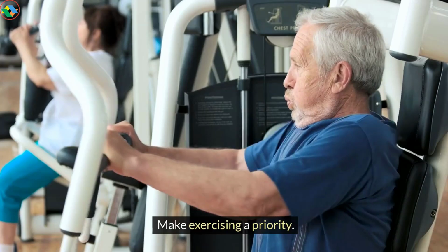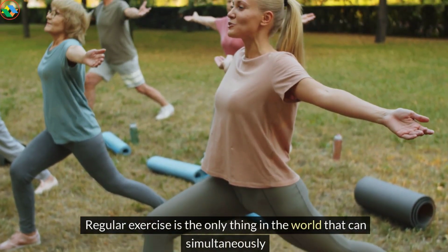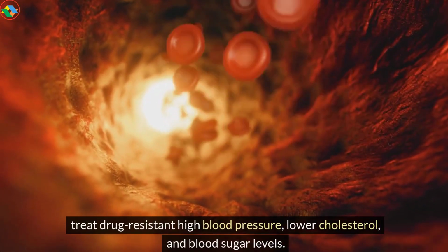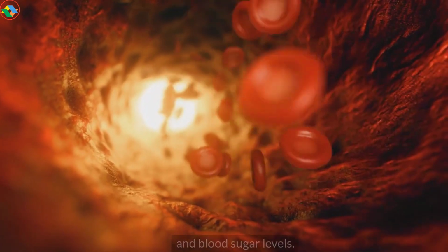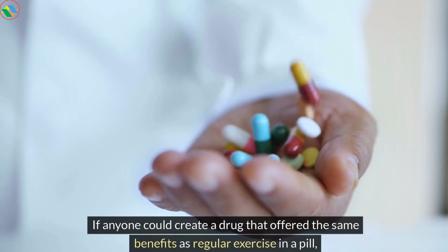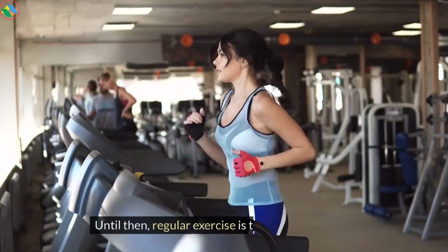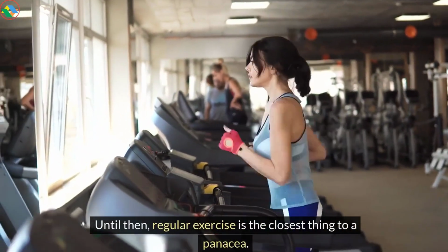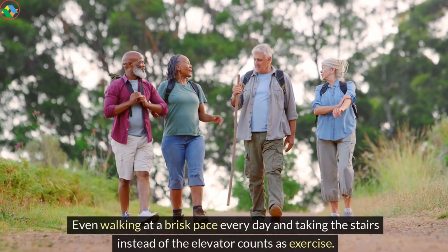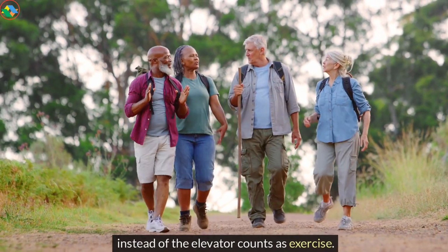Make exercising a priority. Regular exercise is the only thing in the world that can simultaneously treat drug-resistant high blood pressure, lower cholesterol, and blood sugar levels. If anyone could create a drug that offered the same benefits as regular exercise in a pill, they would become instant multi-billionaires. Until then, regular exercise is the closest thing to a panacea. Even walking at a brisk pace every day and taking the stairs instead of the elevator counts as exercise.